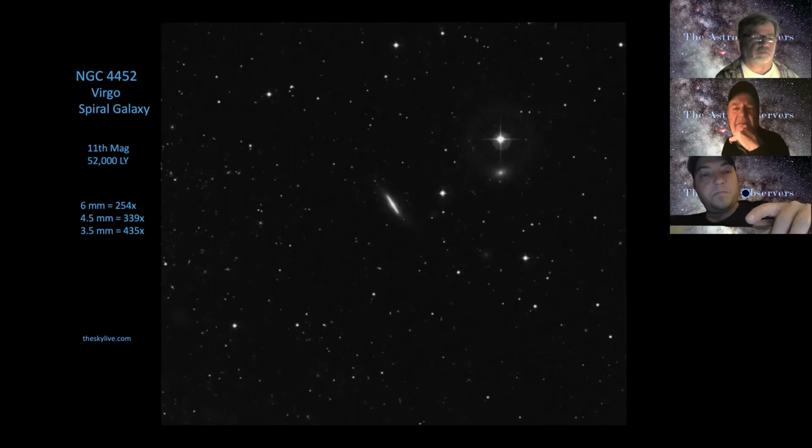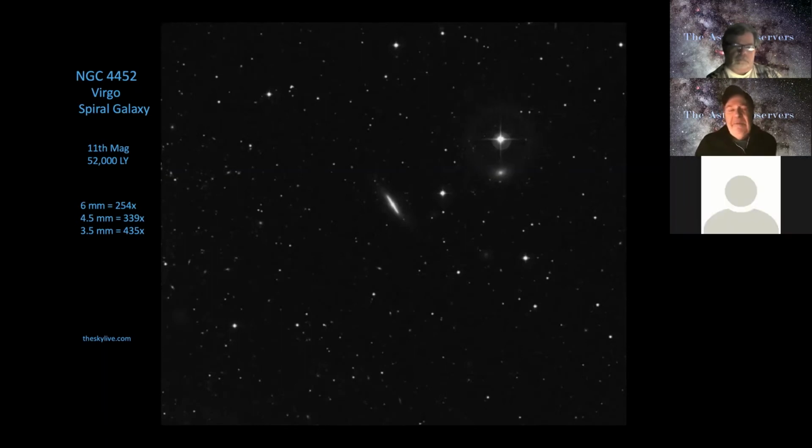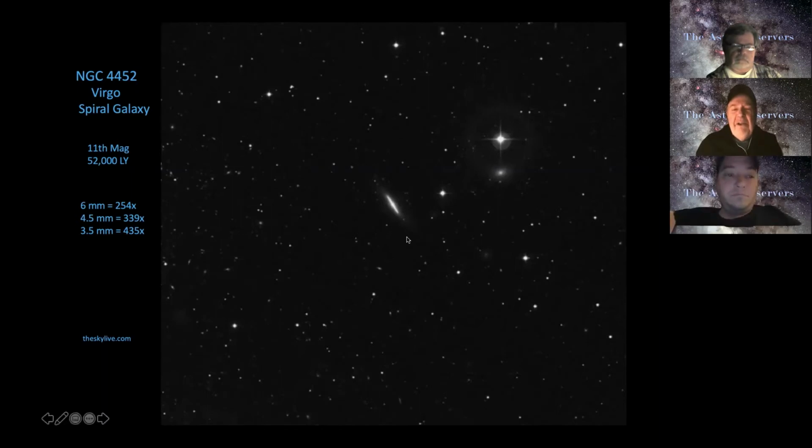But the 4452 is just amazing. It's a really cool galaxy. I don't even know if you need to see it under darker skies, because it'll probably just blind you, it's so incredibly bright. But obviously it would be nice to see it under really dark skies. But yeah, I really like this galaxy a lot.